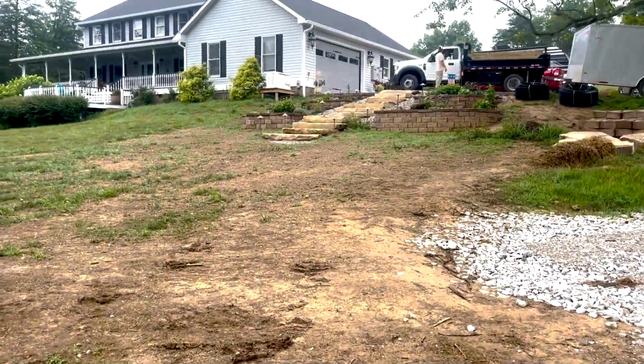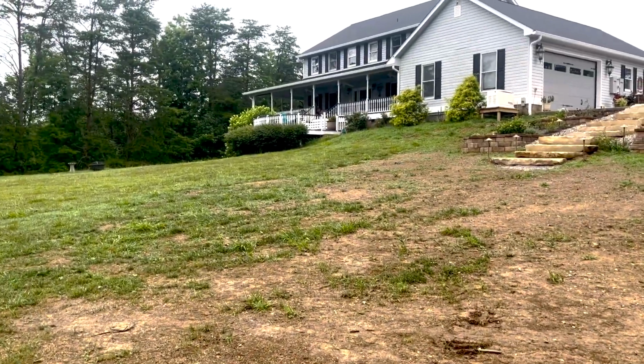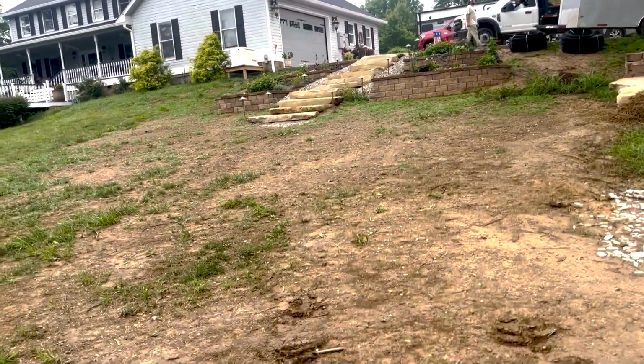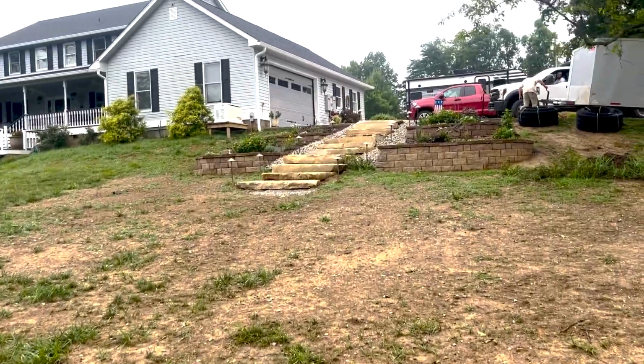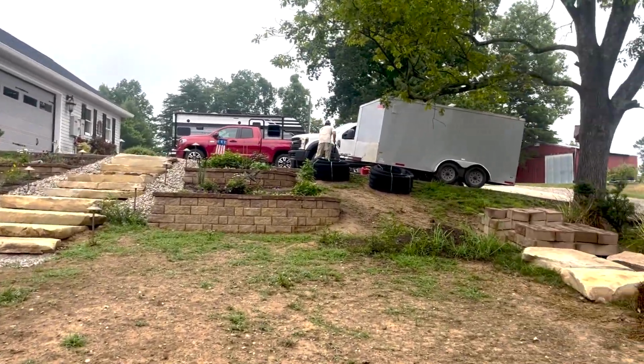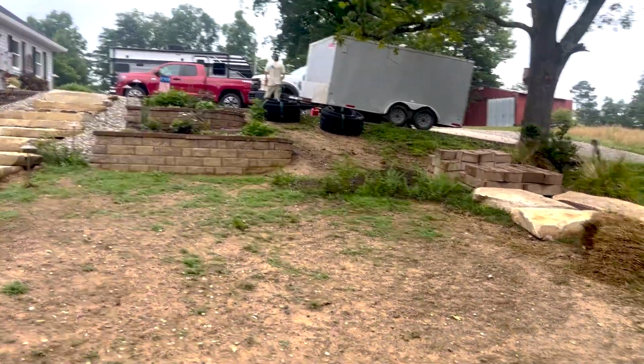Good morning. We're back in a familiar location to get the final part of this project going. Homeowners have done some planting in these beds that we built. They look really sharp. Guys are getting the tool trailer and stuff situated.